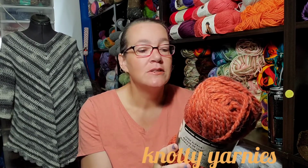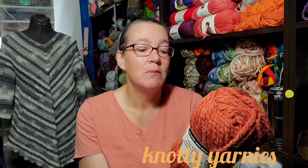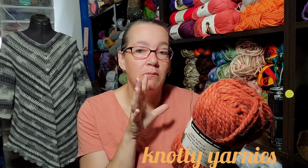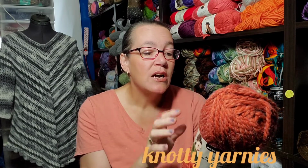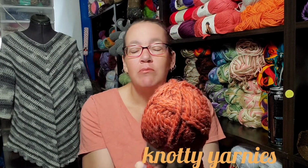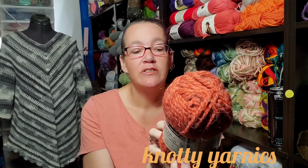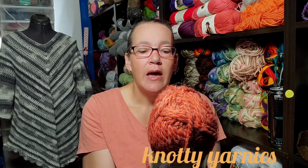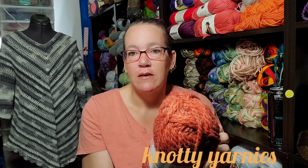9mm knitting needles, or 10mm. Oh, wait a minute. This is the first time I've seen this. 9mm or 10mm knitting needles. So I guess maybe depending on your gauge, maybe. Or unless, because it doesn't show you. Oh, here's the crochet hook. You got to switch it over to the other side. 9mm crochet hook. So it's 9 or 10mm knitting needles, or 9mm crochet hook. And it's a super bulky weight 6. And it's made in Turkey.